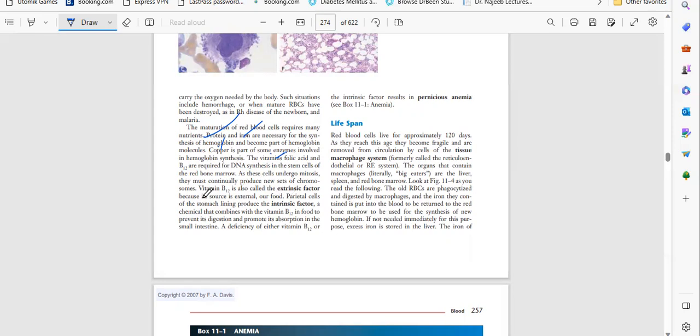Vitamin B12 is also called the extrinsic factor because it comes from external food sources. Parietal cells of the stomach lining produce intrinsic factor, a chemical that combines with the B12 in food to prevent its digestion and promote its absorption in the small intestine. A deficiency of either B12 or intrinsic factor results in pernicious anemia. So basically, we need iron, protein, copper, folic acid, and B12. These are the 5 pillars to produce and mature RBC.